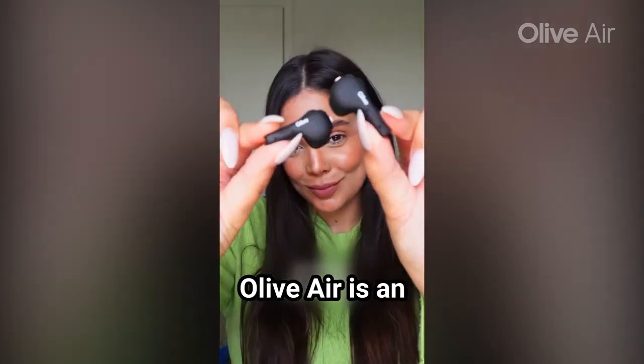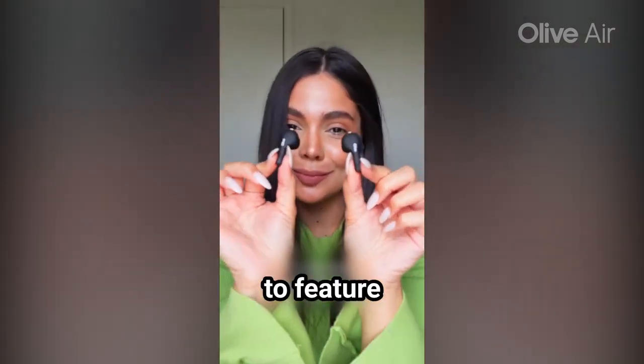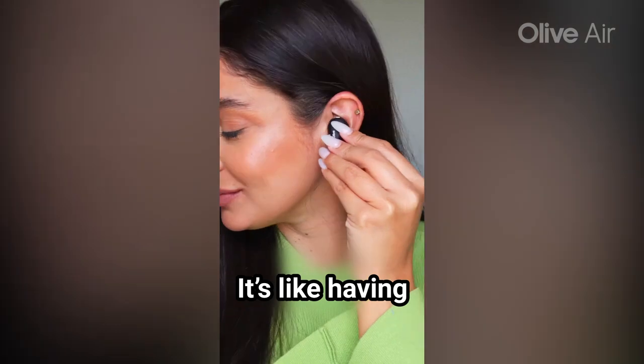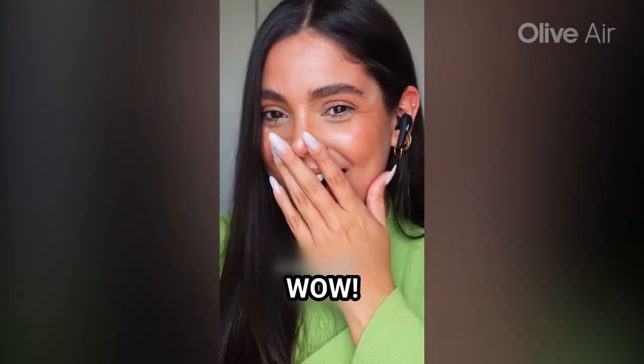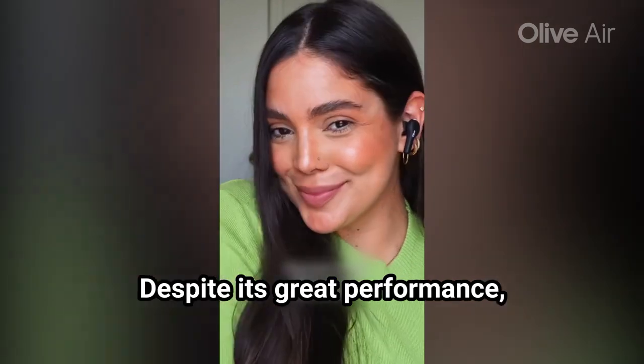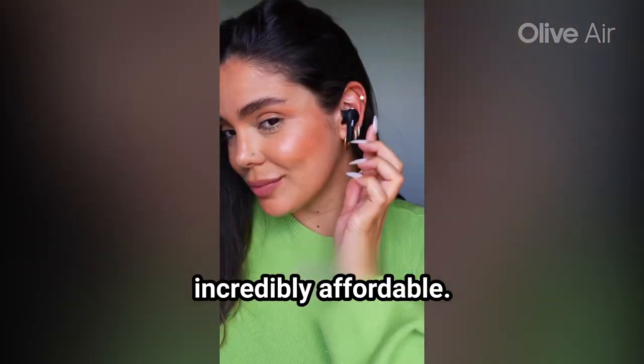Firstly, Olive Air is an FDA-listed hearing aid to feature active noise cancellation. It's like having quality earbuds that also function as a hearing aid, and I love that. Wow! Secondly, it's reasonably priced, despite its great performance. Olive Air is incredibly affordable.